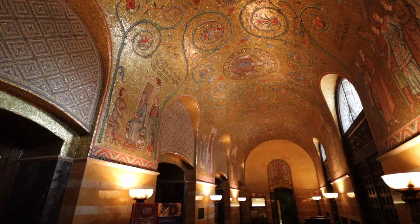And when we went in, we realized, oh, there's a Mass going on, and it was for the Sisters of the Poor that were stationed down in St. Louis. And what was amazing was when we walked in, well, just listen.